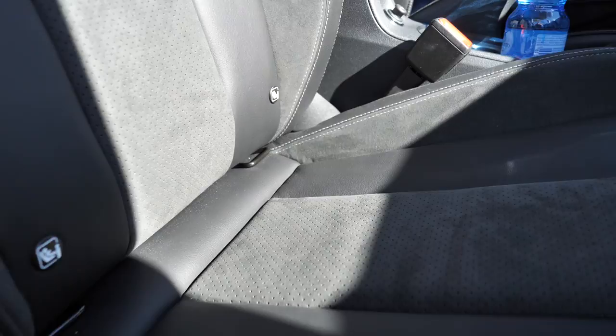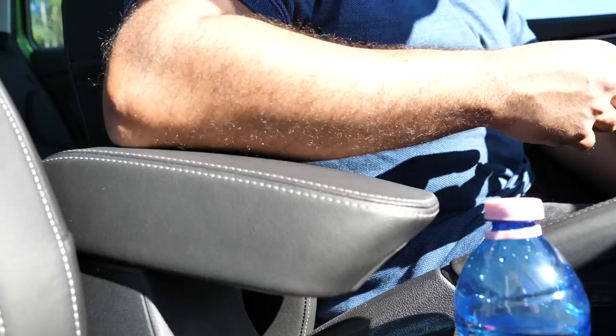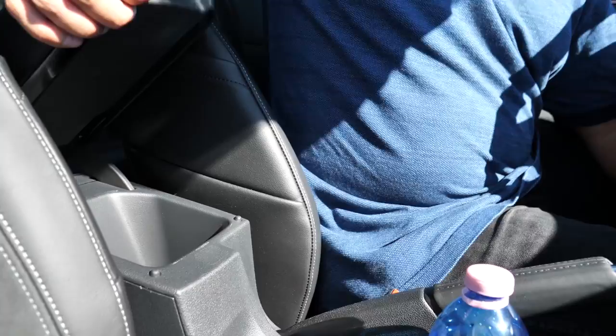It's also good to see ISOFIX points for child seats in the front passenger seat, a central armrest which can slide forward and backward, but however, it does not have that ratchet to be fixed in place if you lift it up. So there's only one position vertically that this sits. Cost saving has to be done somewhere. Let's give it the shake test. Yeah, but it's really solid. A nice cubby hole down there.